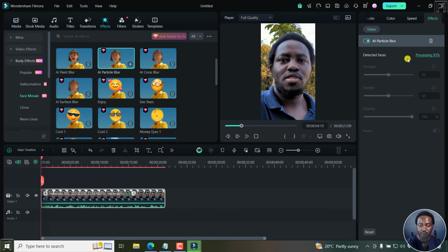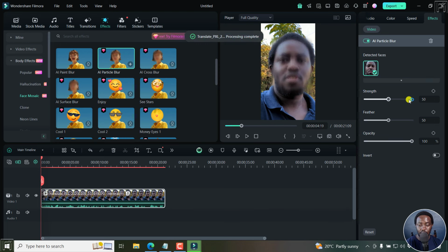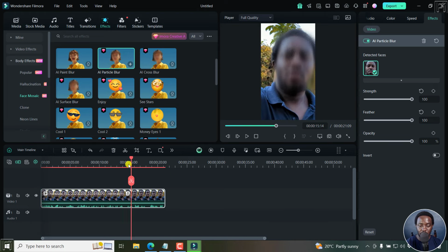It's detected faces, and if you have a bunch of faces, it's going to show you. So it's only seeing my face. You can adjust the different strengths, the feather to make it smoother, the opacity, or you can also invert depending on what you want to happen. If you have a bunch of faces, it's going to show you what it looks like, and this is what the final effect looks like. It's going to track that particular face and blur it using the mosaic that you choose.